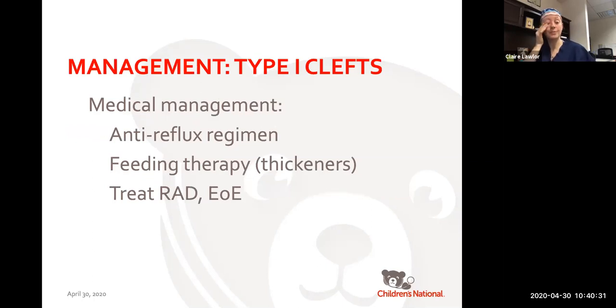So what's medical management? You can use anti-reflux medications. Again, that sort of goes with what we talked about earlier. You want to be cautious with those. Feeding therapy is very, very important. Thickeners, and often children will be put on medical management for somewhere between 3 to 12 months prior to formal repair being done, if the patient can tolerate medical management for that long.